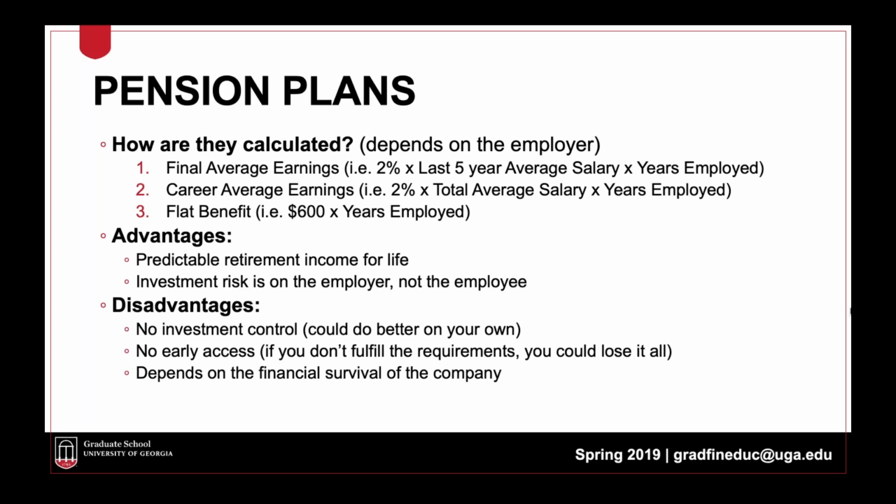And so you can get that early access, whereas with a pension plan, there's no early access. You just have to fulfill the requirements in order to get the benefit. And if you don't fulfill the requirements, then you could lose the value of everything you've contributed to that plan. For example, at the University of Georgia, their pension plan, TRS, has a 10-year cliff vesting schedule. So if you don't fulfill 10 years of employment at the university, then you lose access to your benefit.